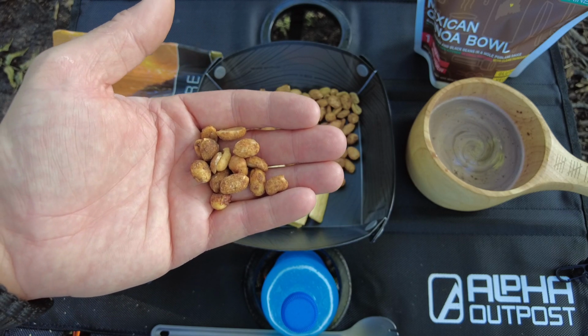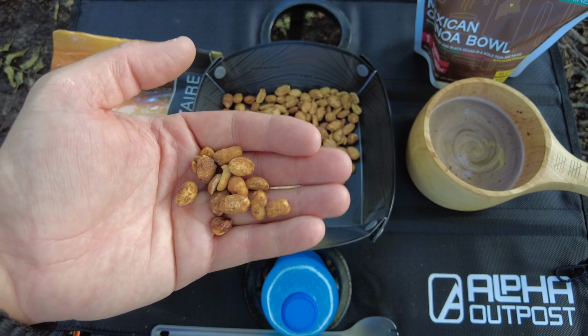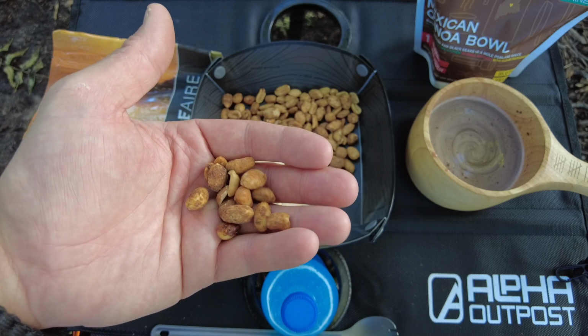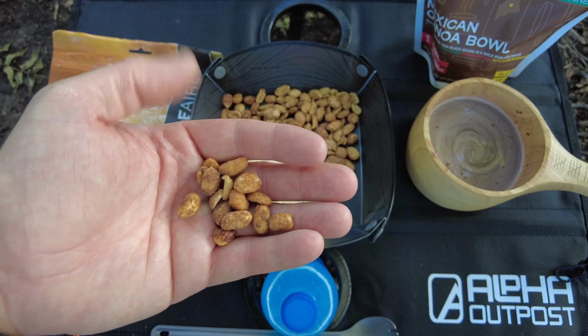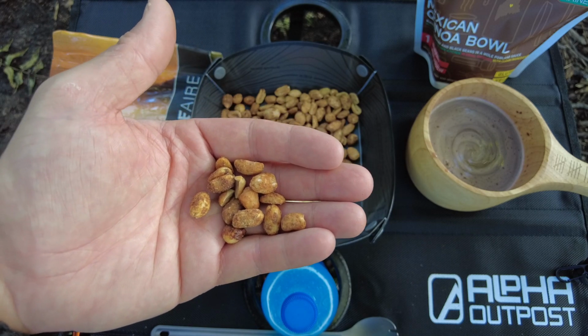Like I said, I'm used to more of a honey roasted or something more plain. It's really nice to have a change up on the flavor. Now I think Nut Walker has barbecue flavor and other flavors, but this is really nice as far as having a hot and spicy one.